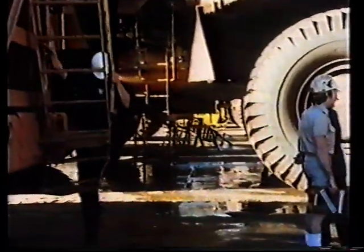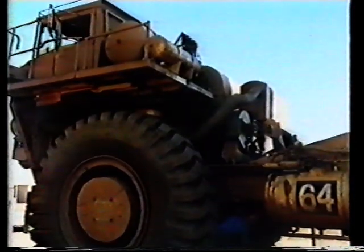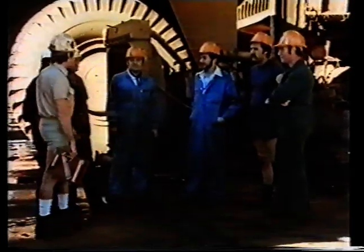A general workshop and specialist facilities for vehicle and tyre repairs keep the massive fleet operational. A top team keeps the equipment online. Four for overhaul and a few more for service work. Okay, that's fine. We'll try and get those out tomorrow.